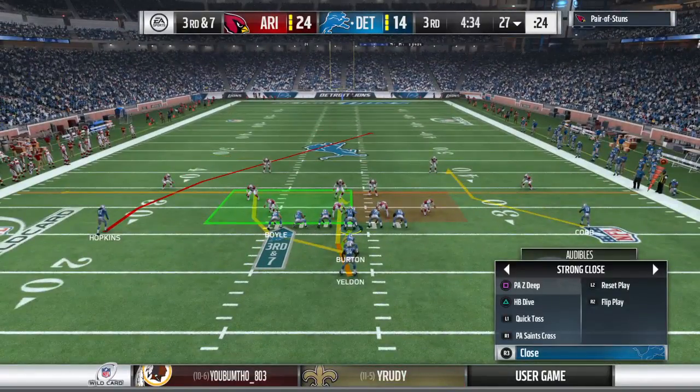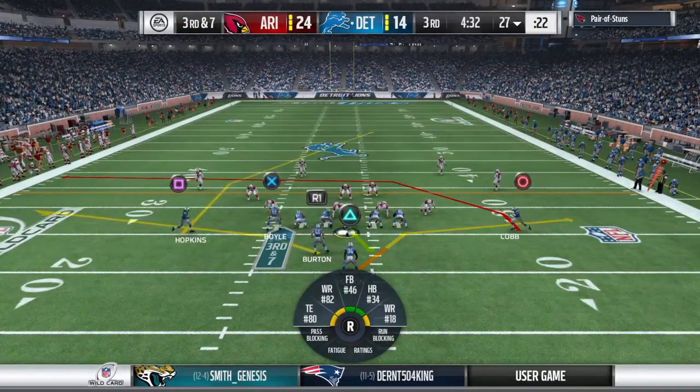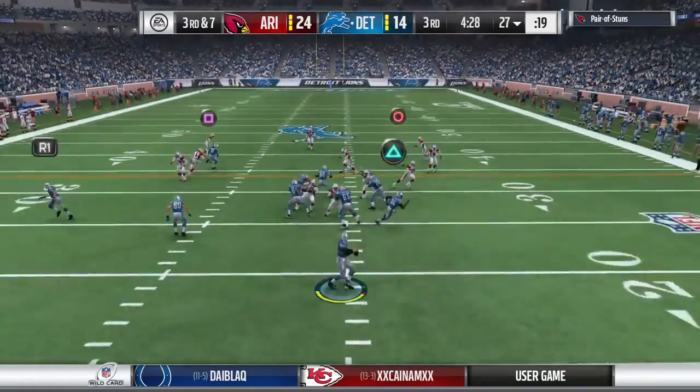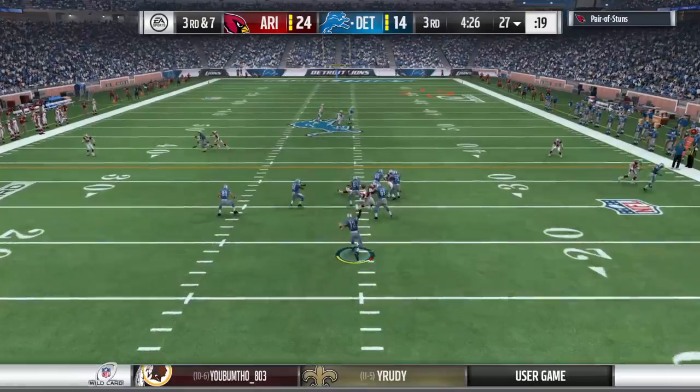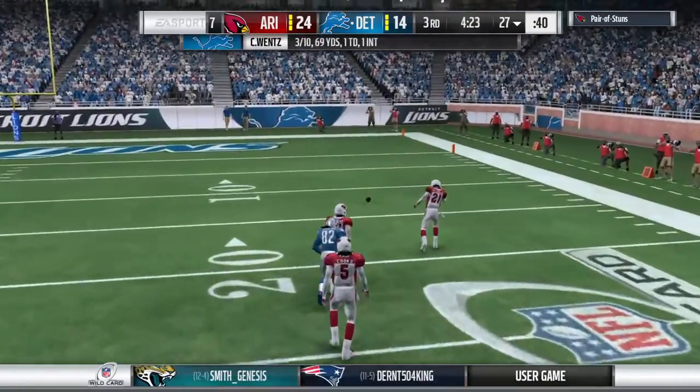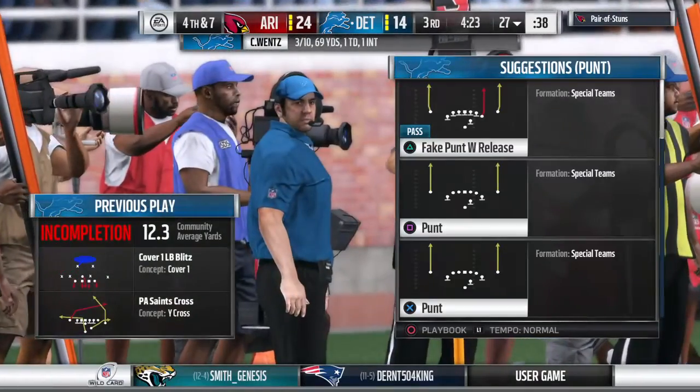And the Cardinals, they trot out their dime package for 3rd down. They come up in an offset eye. To throw is Wentz. Deep drop. He sets to fire deep. And a shot taken on 3rd down, unsuccessful.